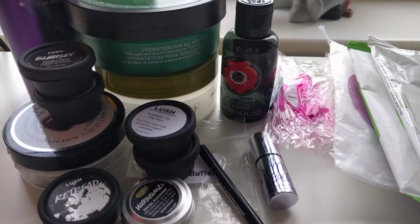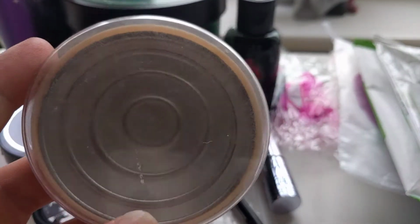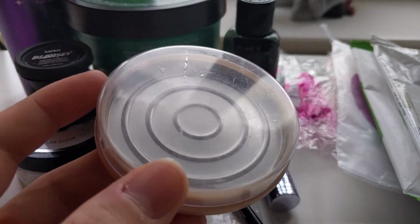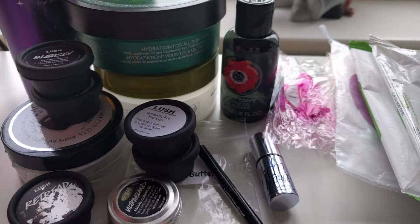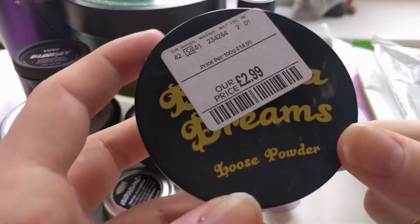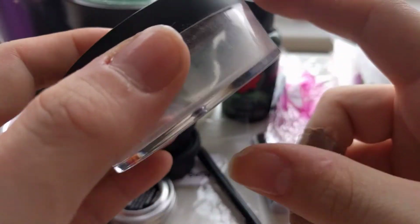This next one here is Rimmel London powder. I use these so quickly and I love them. They dry up my oily skin quite well, take off all the oil and shine, and they do a perfect colour for my skin, which is incredibly light. And the last one I have here is, I'm just going to say Dreams powder because I can't see it.